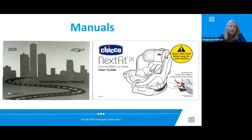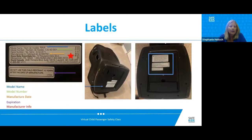If you misplace your car seat manual, you can go online to download a copy. These manuals are your lifeline in using your car seat properly, and if you have additional questions, call the manufacturer. Reading the labels on the car seats can give you information such as who manufactured the seat, when it was made, and maybe the expiration date. Each manufacturer sets their own expiration date so you know how long the seat will be good for, but a general rule of thumb is 6 years.